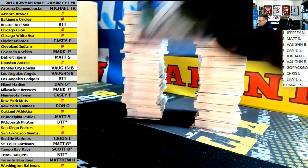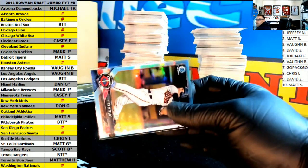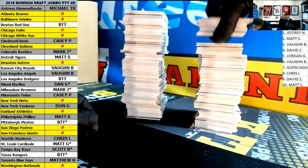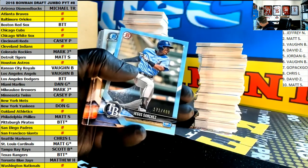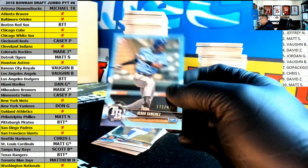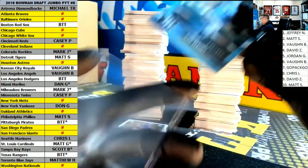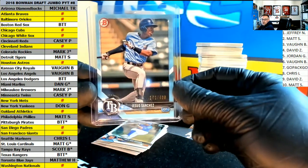For the Twins, Blue Sky, 55 out of 402, Ryan Jeffers, Minnesota, going out to Casey. Paper. Jesus Sanchez, you just celebrated your birthday the other day. 171 out of 499 for the Ravens. A good break till Jesus shows up.